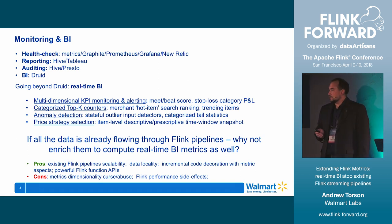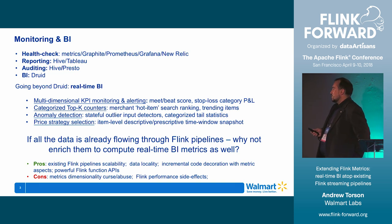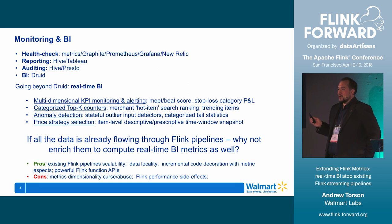There's many pros, actually. We can leverage existing Flink pipeline scalability. We can scale as our pipeline scales, okay? The data is already available in memory, so we can just collocate the logic that computes BI metrics with the actual pricing data that is flowing. We can do incremental code decoration with metrics. I'm actually gonna show you how easy it is. And we can leverage the entire spectrum of Flink APIs. That's pretty good. The cons: metric dimensionality abuse.